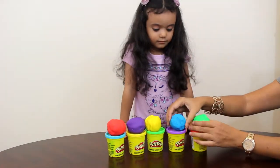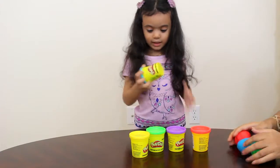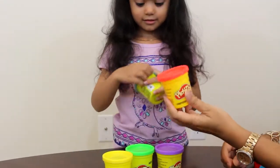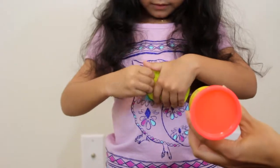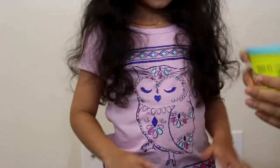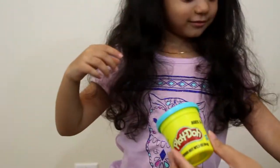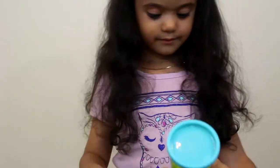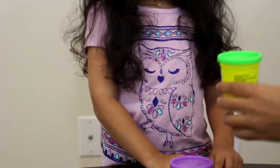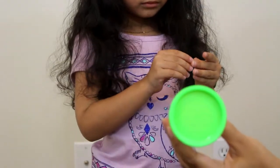Okay, let's remove the eggs and then we will say the color. They have nothing in the egg. There's nothing. What is this color? Red. Yeah, this is red Play-Doh. This is color red. Okay, let's do the color. This is blue Play-Doh, right, Ruhi? Yeah, blue Play-Doh. Yes, this is color blue. I want to do green one now. Okay, what is this color? Green. It's green Play-Doh. The color is green. Green color.